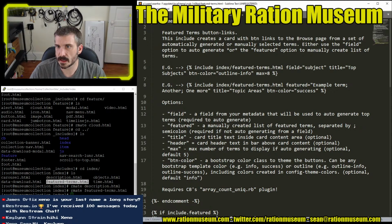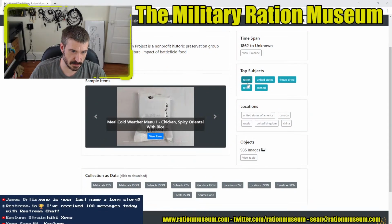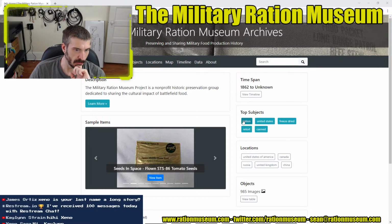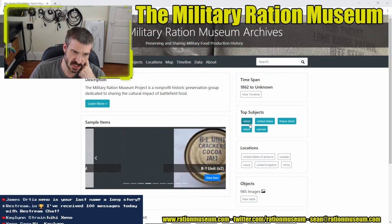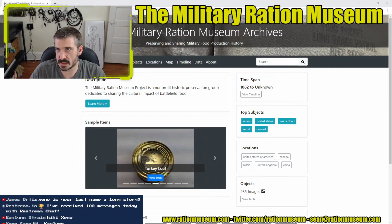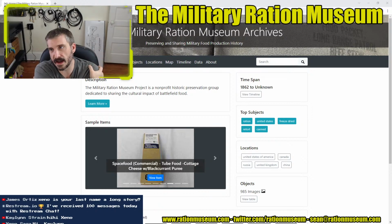This has a max. Field, featured title, header, max, button color. So on the home page over here, this is being used to produce the top subjects and the locations, probably objects and timeline. And for subjects, for instance, it's being passed a max of 5 and a color for the buttons, which actually might make that a little easier to read. But it's interesting that it uses things a different way than the rest of the cloud. So it's not making a weighted cloud.